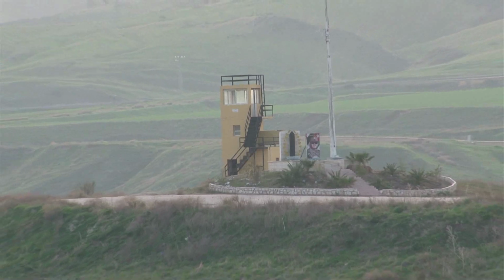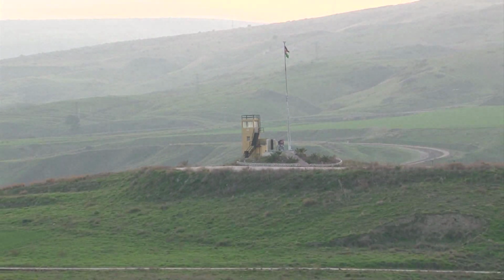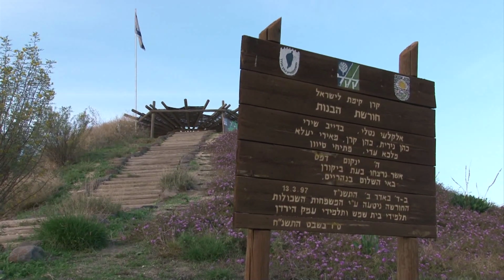As a result of the peace treaty between Jordan and Israel in 1994, Israel returned the peninsula back to Jordan, although Israelis were still allowed to visit. And of course, the tragedy occurred when these schoolgirls came on a school trip to visit the peninsula.